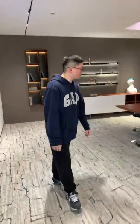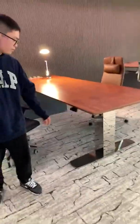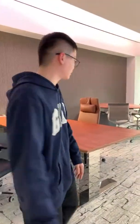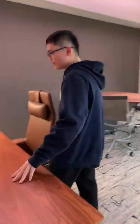Here we're in the executive office. This executive desk also comes with a height adjustable feature, and it comes with a keypad with many memory buttons on it. It's pretty much the same as the one I showed you earlier, so I'm not going to go deep into the review of it. But what makes it different is that it has a very nice tabletop and very nice veneer. You could tell how great it is by the grain on the tabletop.